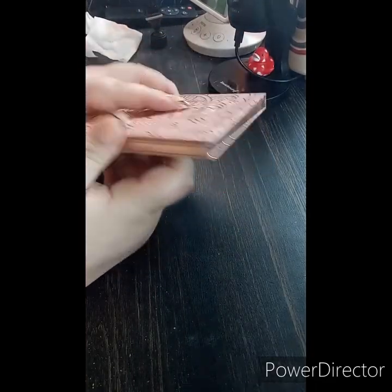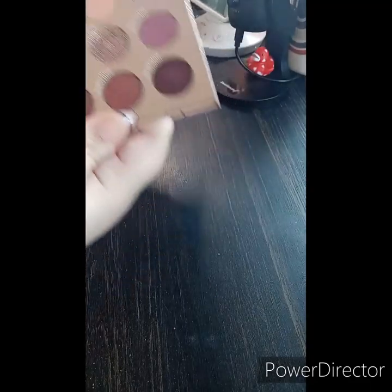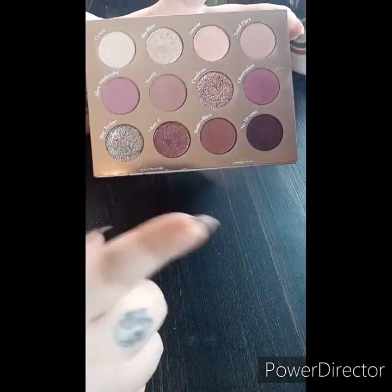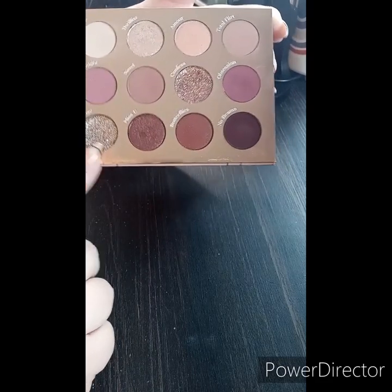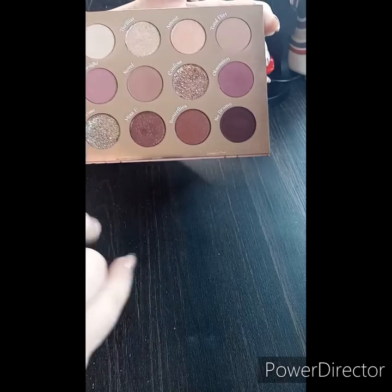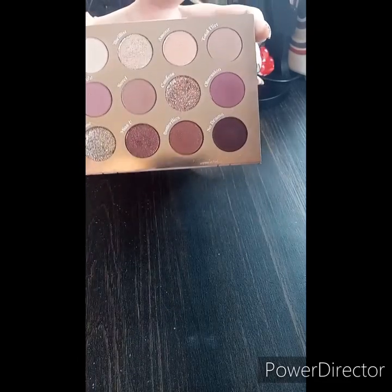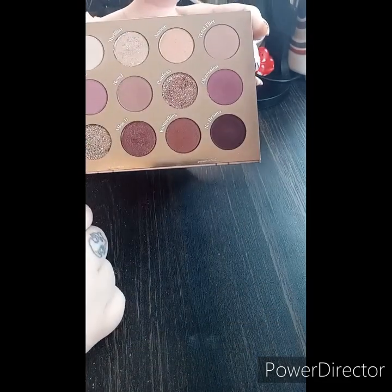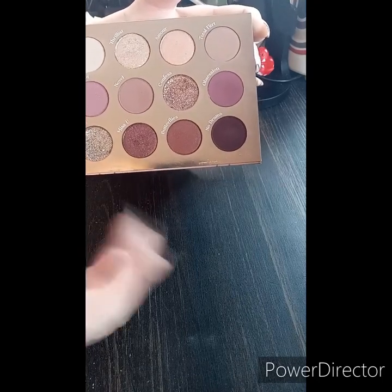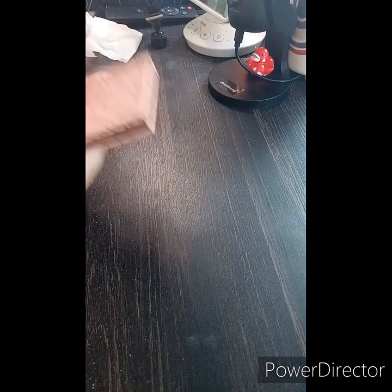And then I have the Menage a Moi, which looks like this. And then I'm also in the minority because I love ColourPop's pressed glitters. I love pressed glitters in general, but I think ColourPop has a really great formula. So I love this palette. It gives me the same vibes that my Huda Beauty New Nudes palette gave me. So this is definitely a keep.